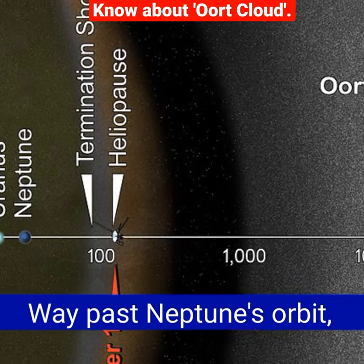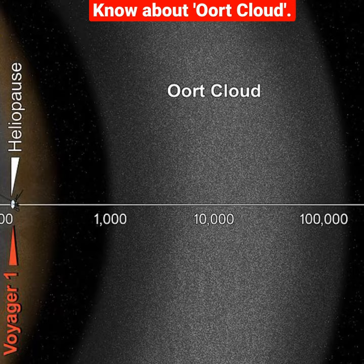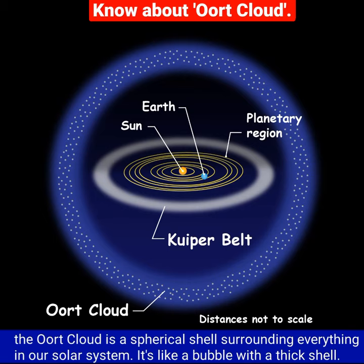Way past Neptune's orbit, even past the Kuiper Belt, what is there out there? It's called the Oort Cloud. Unlike the orbits of the planets in the Kuiper Belt, which are pretty flat like a disk, the Oort Cloud is a spherical shell, surrounding everything in our solar system. It's like a bubble with a thick shell.